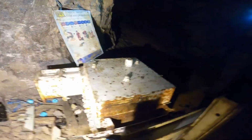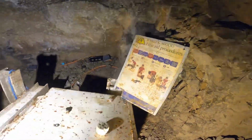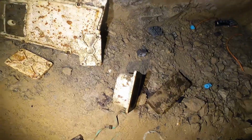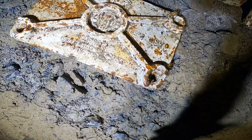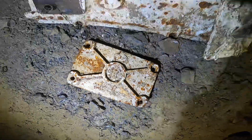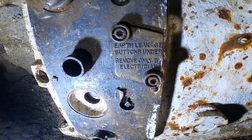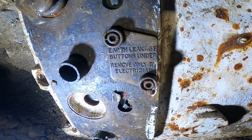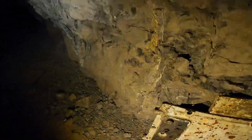What is this? Some sort of electrical box or something. First aid procedures, very good to know. This box has been taken apart and stripped for copper. That's disgusting when people do that. Warning, isolate something. What does that say? Earth leakage, remove only by electrician. Yeah, this is some sort of electric box.